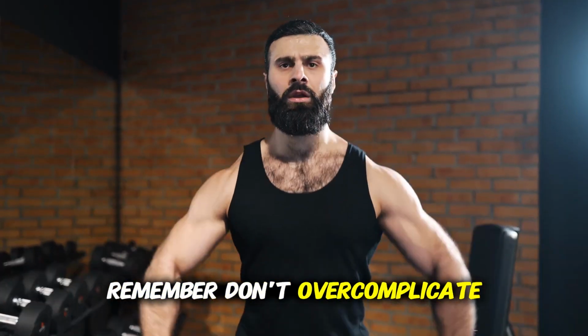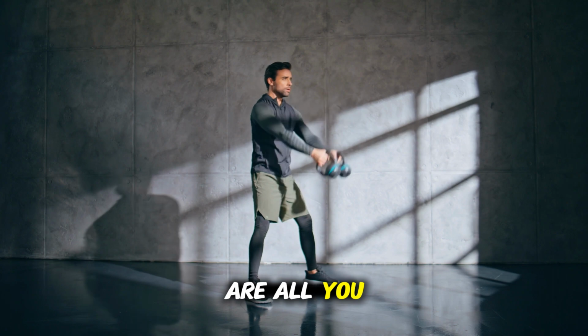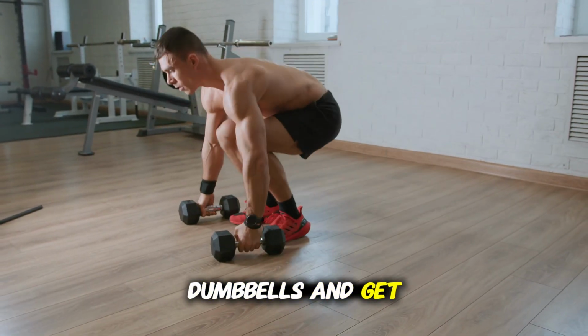Remember, don't overcomplicate it. These 5 moves are all you need. Master them, stay consistent, and the results will speak for themselves. So grab those dumbbells and get to work.